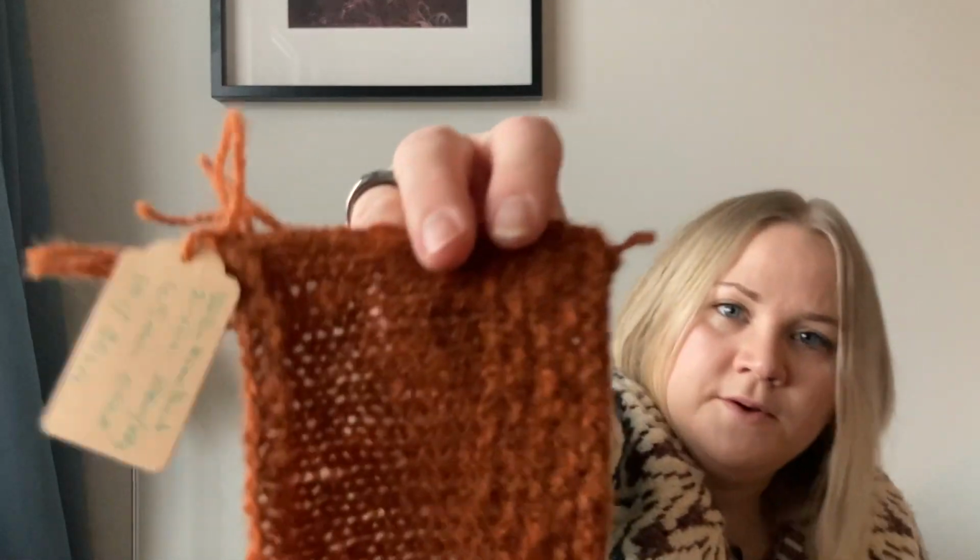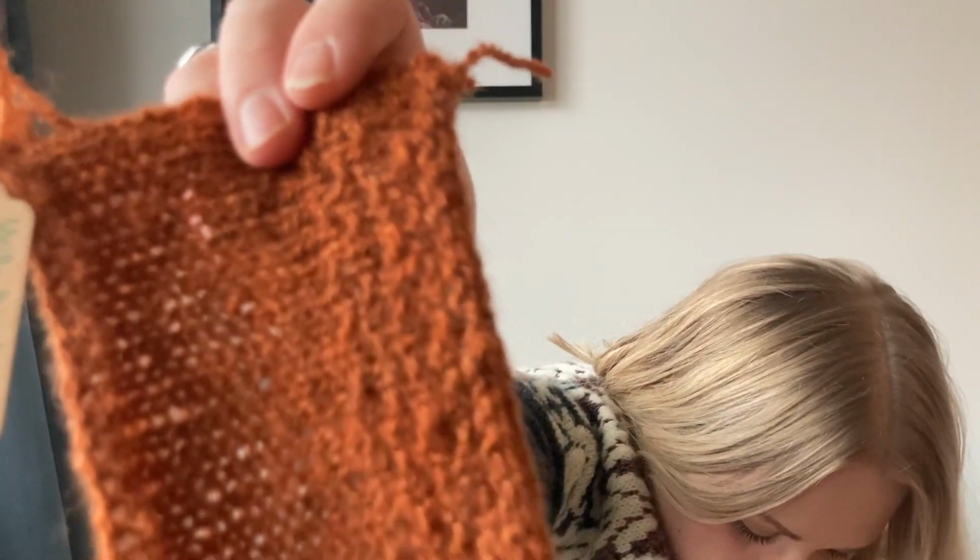It's nice and airy. It's not too see-through, and I did try to make the pattern as well. So I did some stockinette. This is the biggest swatch you get from me. I'm not very good at making swatches, but I did want to make a swatch for this because the yarn is a bit thinner than what's suggested, so I needed to check my gauge. And it worked out really, really well.